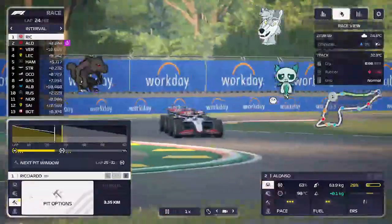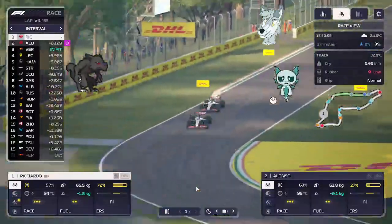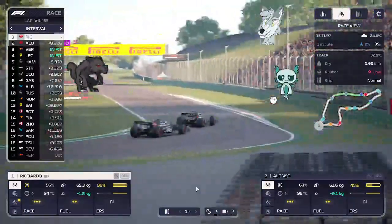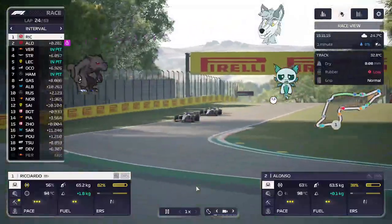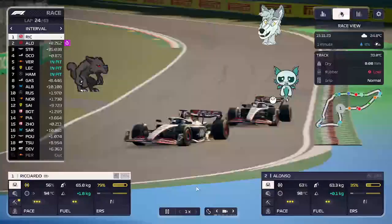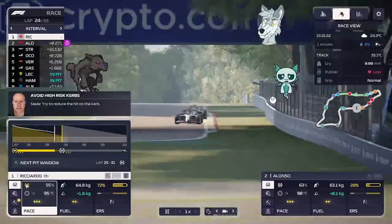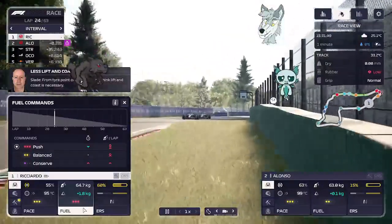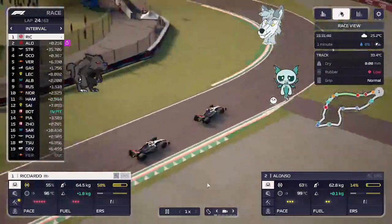Okay, my notification over here saying that we're in pit strategy area. Let's see. Ask Daniel to avoid curves again. Pace 5. Try to reduce the hit on the curb. Yep. From tyre point of view, we don't think lift and coast is necessary. And raise the pace to 5 and push. Confirm.